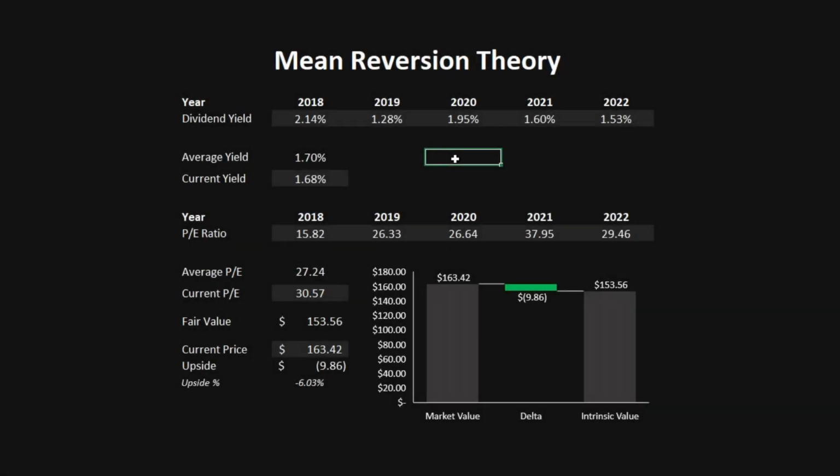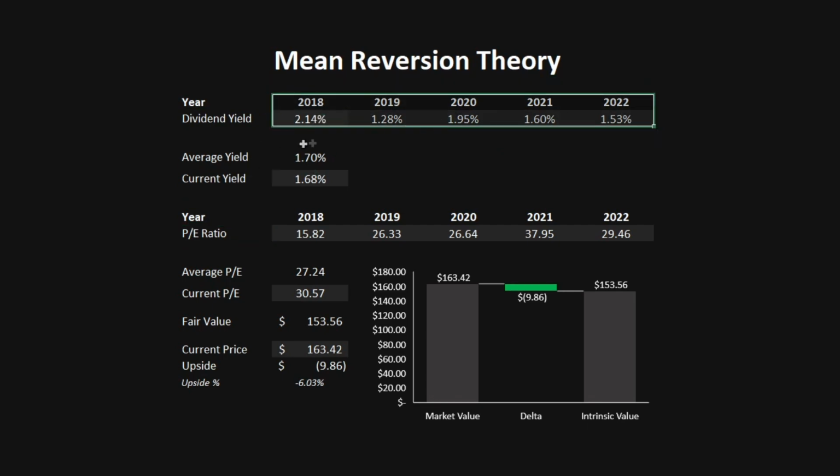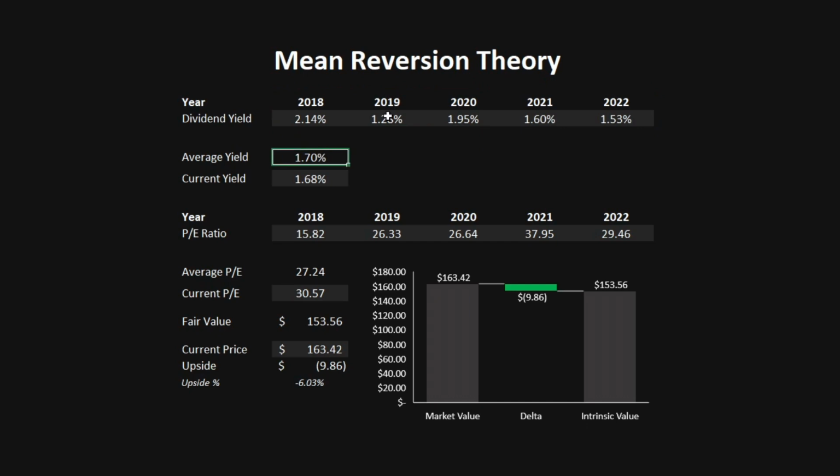And the last model that we'll be using is the mean reversion theory. In this model, we go by the theory that a company will always trade above or below its mean, and metrics that we use to determine this are the dividend yield and the PE ratio. In this case, I've imported the dividend yield of the past 5 years. On average, it has been sitting at 1.7%, while the current yield is sitting at 1.68%, indicating that it's very close to fair value on this metric at the moment.